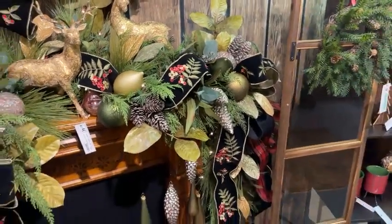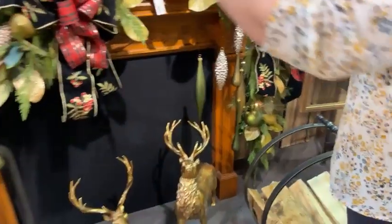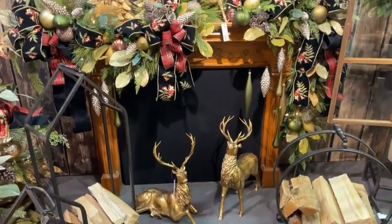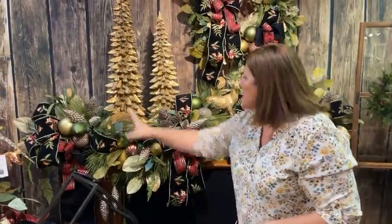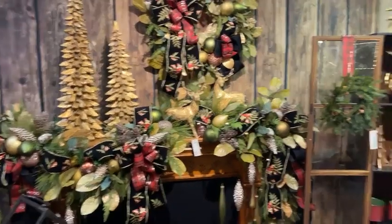So I can't say enough about the work on this fireplace. I just think that this is it. And if you want to watch a video, we did one on a ribbon wall. I think any sales rep can help you. Like if you're thinking, okay, I want to do this, how did they do it? Which piece of garland? How many ornaments? What are the ribbons that I need to put it together? You can do it too. You can do that in your shop.